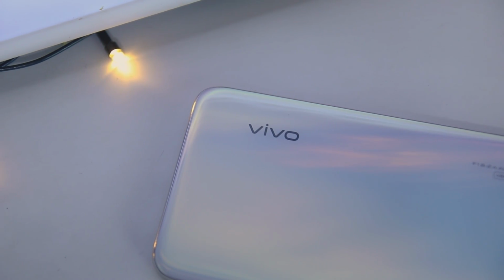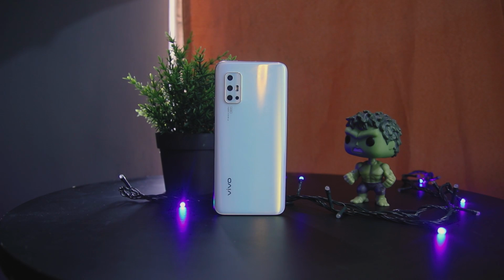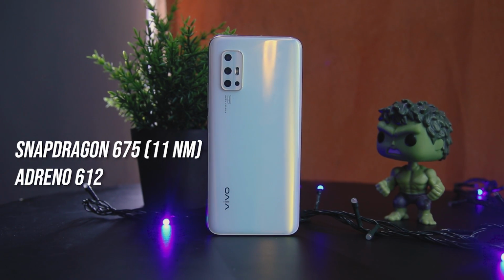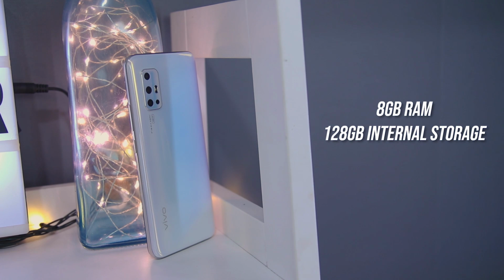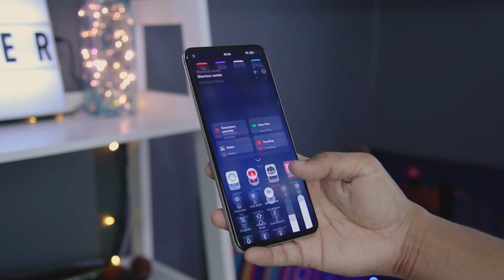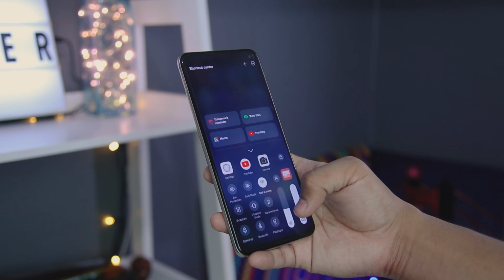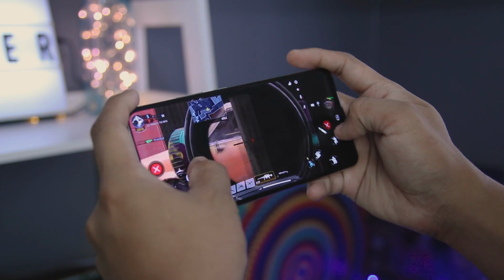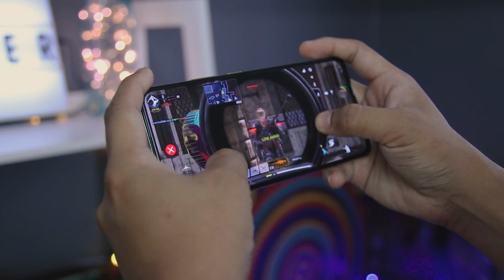Let us move on to its performance. The Vivo V19 Neo is powered by a late 2018 CPU, Snapdragon 675, with Adreno 612 on the GPU. It has 8GB of RAM and 128GB of internal storage. It doesn't offer the newest chipset, however the good thing is you don't have to wait for optimization, as the chip was already optimized for day-to-day use and some gaming.